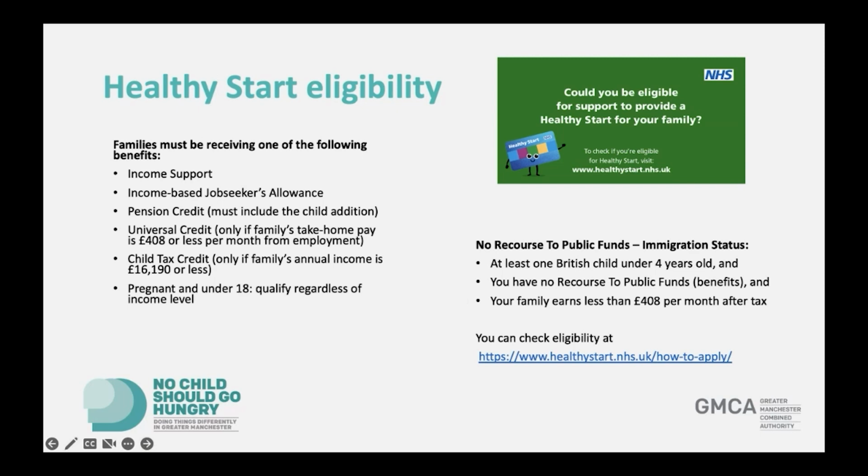So who is eligible? It is a means-tested benefit, very much focused on low-income families. I've listed the eligibility criteria here, but you can see at the bottom of this slide there is the link to the full eligibility if you're interested in more detail. In essence, the eligible families, whether it's the father or the mother or a carer who's applying, must be receiving one of those benefits: income support, income-based jobseeker's allowance, pension credit, universal credit, and then there is an income limit for that, and child tax credit the same. If you are under 18 and pregnant, you qualify regardless of your income level, although you need to remember that once the baby is born, you'll have to qualify under one of the other criteria. The benefit can be paid to families with no recourse to public funds, as long as they have one British child under 4 years old and meet the income levels.